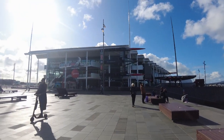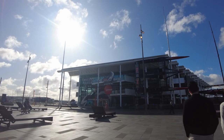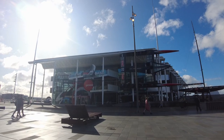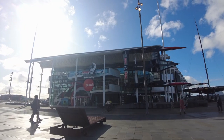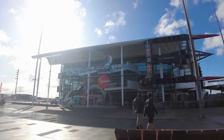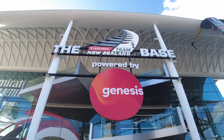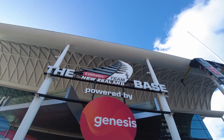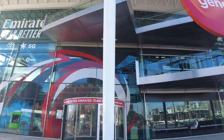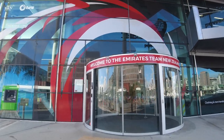All right, let's have a look through here. So we've got like a shopping mall type thing in here, I think. I know what this is. This could be the cruise liner place. Cruise liner berth. Let's go and have a look. So this is the New Zealand base, the Emirates team. The Emirates team, New Zealand base. I don't know what Emirates have got to do with this.